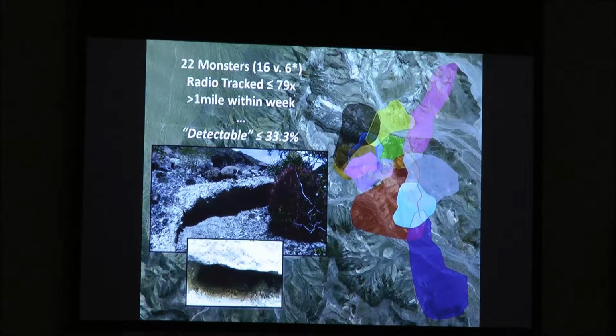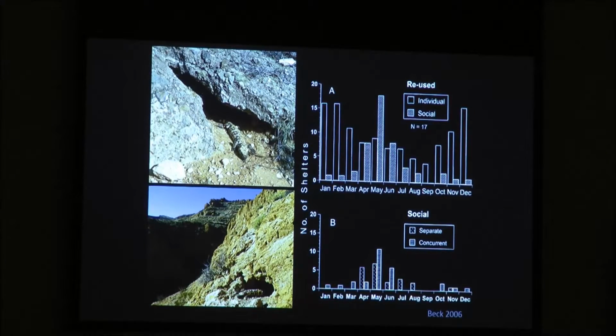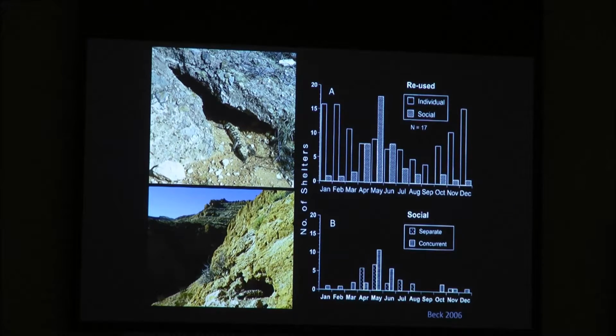The nice thing is when you get one monster, they lead you to others. So that's how we've been able to beef up our numbers. And so this concept of living in shelters is really intriguing. And this graph right here, I'll walk you through it. Essentially, this is the number of shelters here on the y-axis. And on the x-axis, you have months.